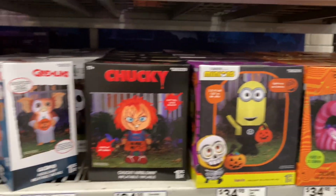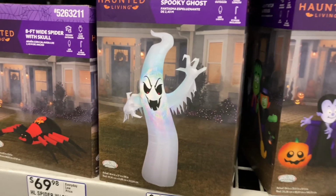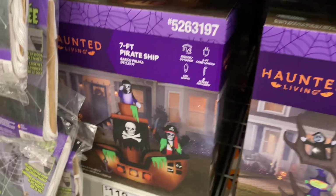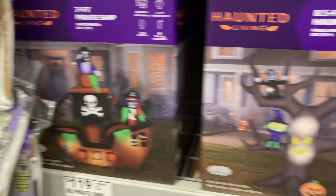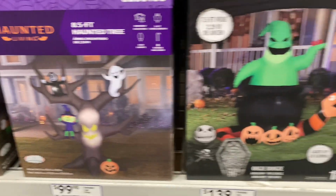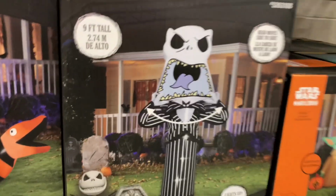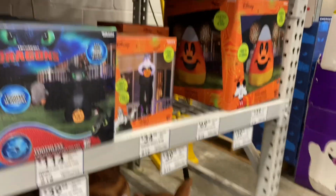Pretty cool, pretty cool. I'm always a fan of the ghost inflatables because they always seem the most natural to be in inflatable form, if that makes any sense to you. We got a big pumpkin. We got some big ones down here. Look at this giant pirate ship. That's a cool one. I always like the pirate inflatables. We got a spooky tree with some spooky characters sitting off of it. That's a cute one. We got Oogie Boogie. And we have the new Jack Skellington, which he's pulling his mouth, showing his fangs. Got some more over here. Look at that.